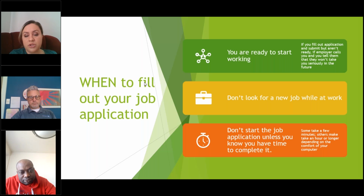Also, don't start a job application unless you know you have time to complete it. Some applications can take you a few minutes, some can take longer. It just depends on your computer and the internet, if you're having struggles with the internet you're using at that point in time. Also, they might have you take an aptitude test to make sure that you're the right fit. They will ask you a series of questions, and that will then proceed into the following steps of the hiring process.